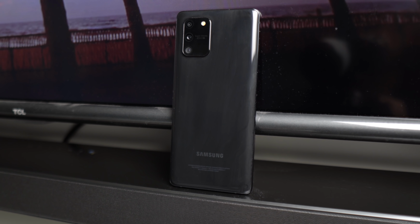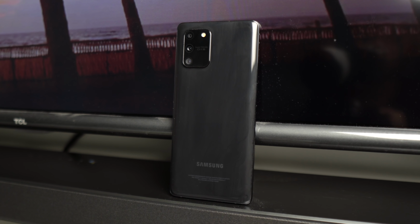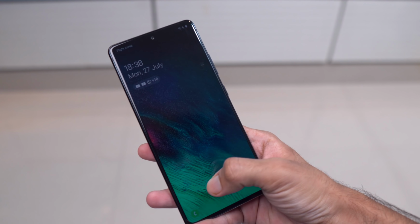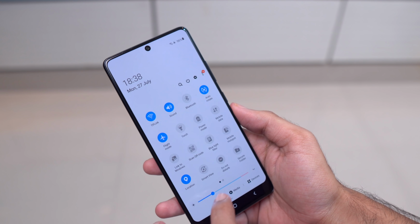So I did not like the build quality of this phone, and I hope that with the Galaxy S20 Lite, Samsung at least brings a metal build quality if not glass. So yeah, the build quality is kind of a downer on this phone, and if I talk about the form factor, this phone is huge. It's got a 6.7 inch display and it's pretty wide and it's very squarish. So if you don't like big phones, you might actually find this a little bit uncomfortable to hold in your hand.